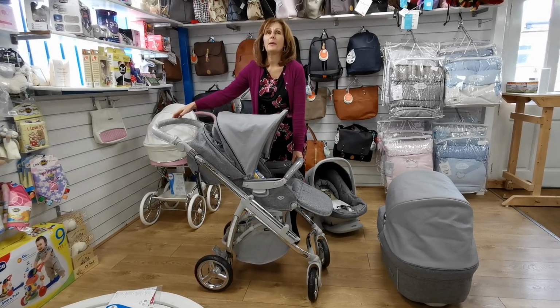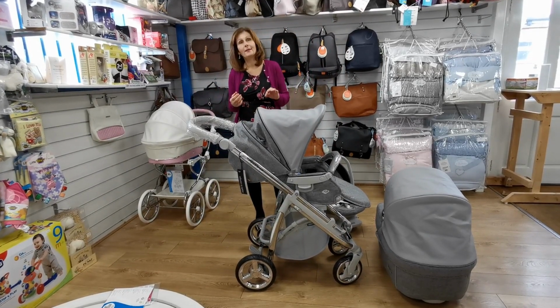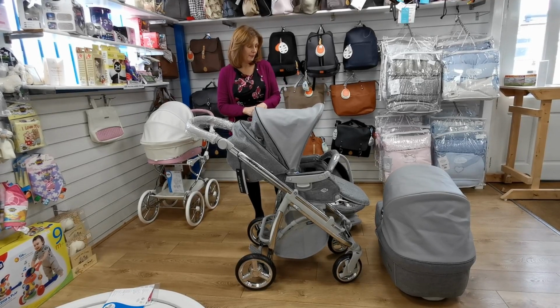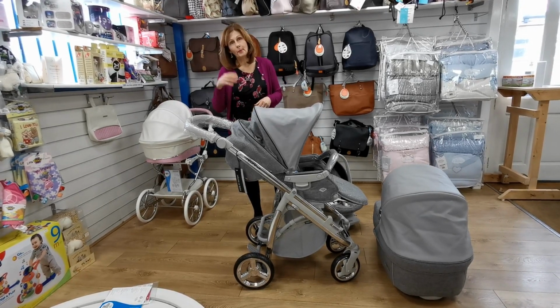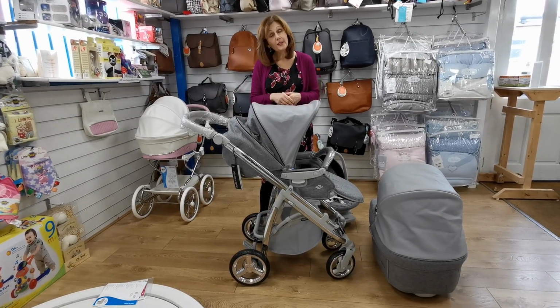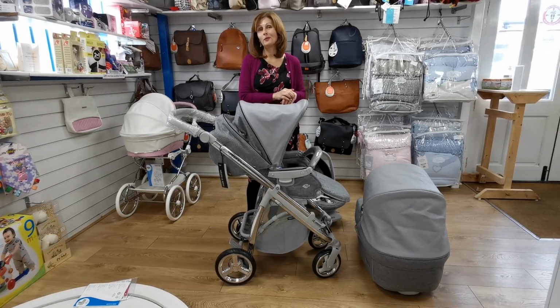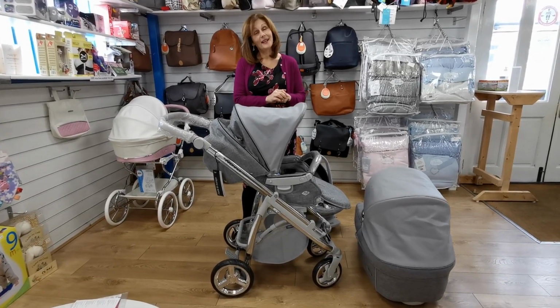So this is a Bebecar Novo Pack. There's only one of them. It's reduced to £799. It is an excellent value for money bargain. If you are interested, we will put this onto our website. You can also message us via any of the usual channels, because we are still working. There's only one available, so you will need to be quick. If you're interested, let us know.